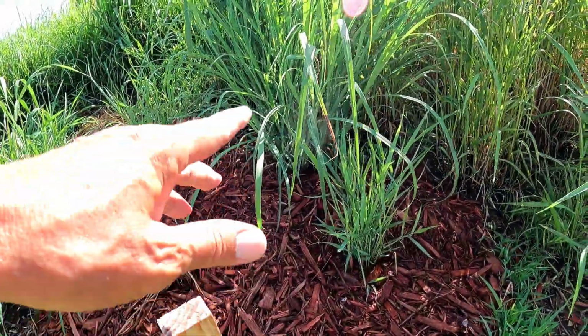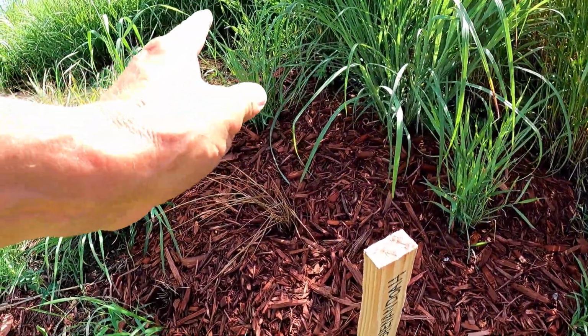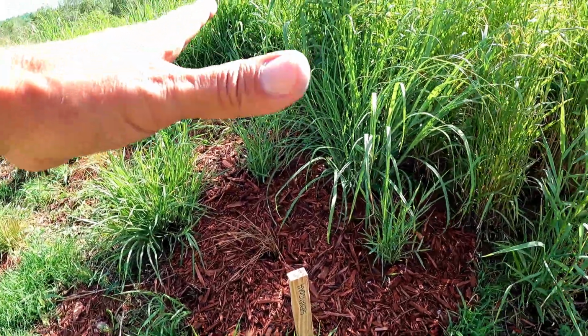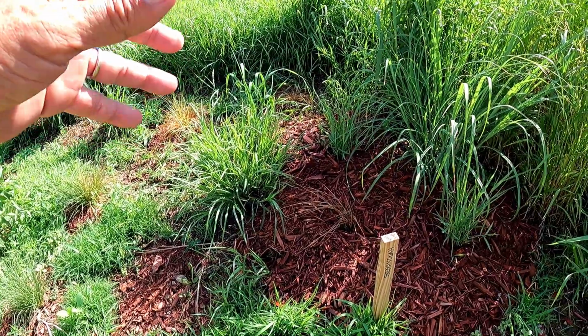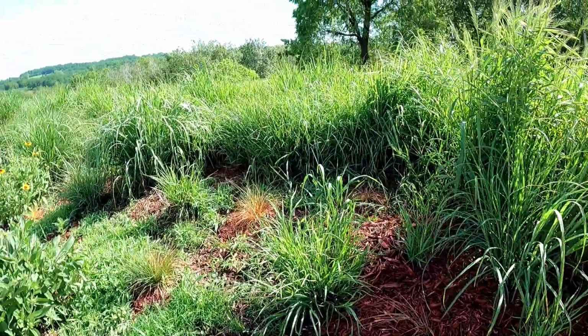And here's the Shenandoah switchgrass. Two of them are doing really well. One of them died. All of them were treated exactly the same, so I'm going to see if I can get a replacement for that dead one from the company. Hopefully they'll do it.